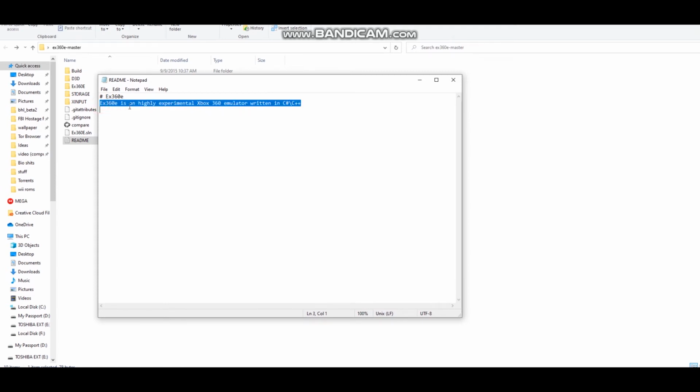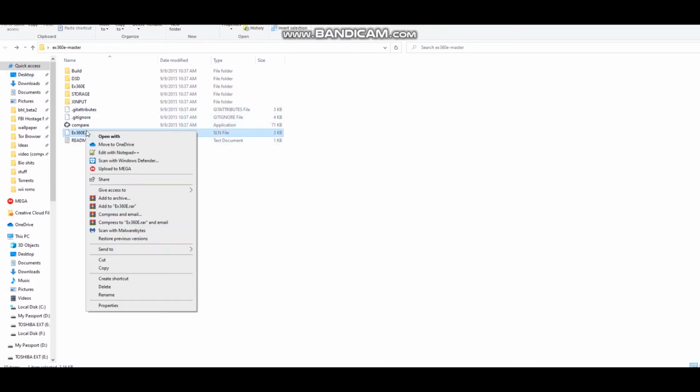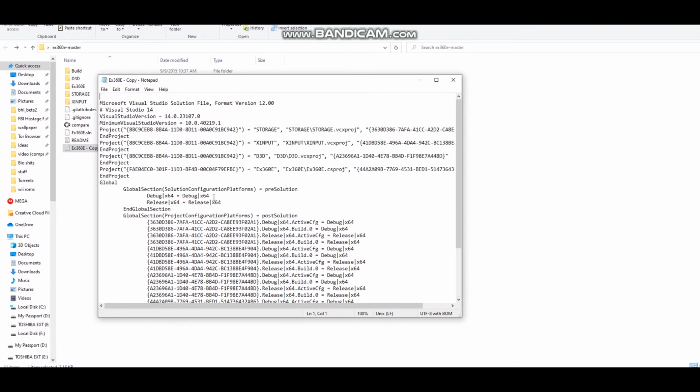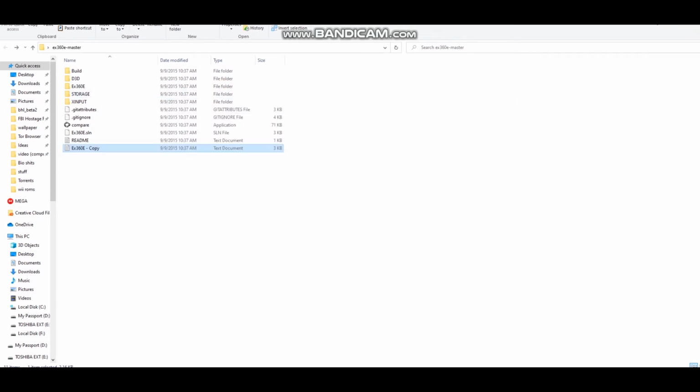This is what popped up. EX360E is a highly experimental Xbox 360 emulator written in C/C++. So obviously there's nothing here that we can actually use. This SLN file, I can maybe make a copy of that and see if there's anything in this at all. Text. Just want to see if you're actually able to do this. 360. This is just some random bits of coding. Minimum Visual Studio version. So there's obviously more to this than what meets the eye, because yeah, Microsoft Visual Studio Solution file. But why is there a Visual Studio file in here? Does it have to do with the actual emulator? I don't see an actual emulator though.